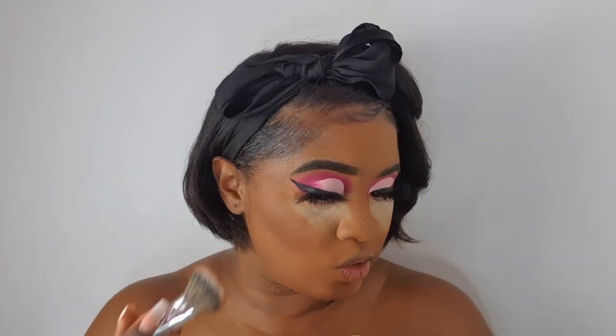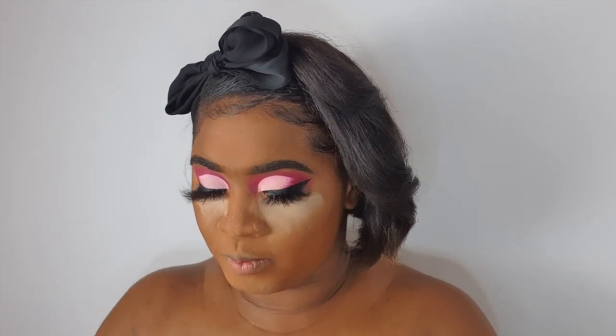So this side is the Gucci bronzer side, and now I'm going to take the Charlotte Tilbury on the other side.